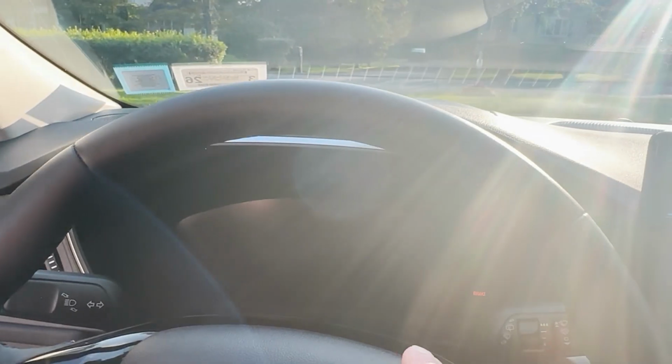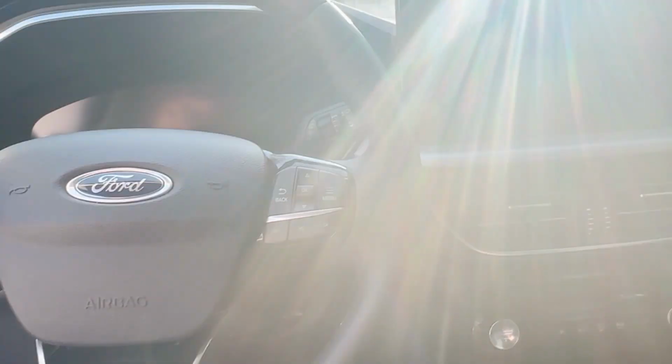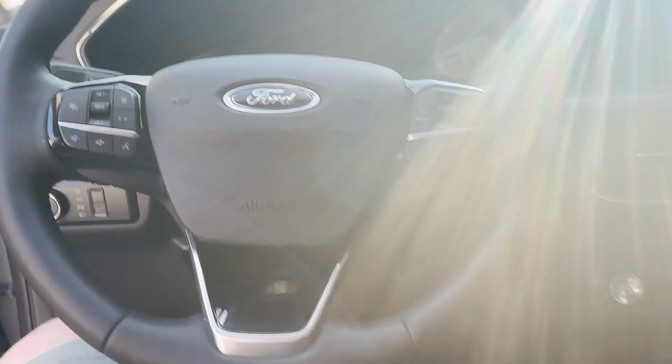Beautiful big dash here, big screen there. Just really nice interior all around. But I was really excited because it's obviously more room for us in the future with baby on the way, at least a little bit more room in the back than the Fusion had.